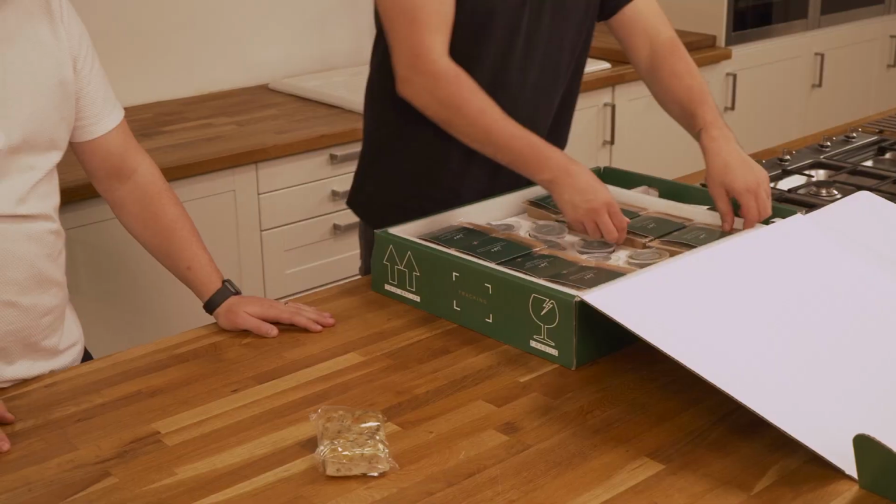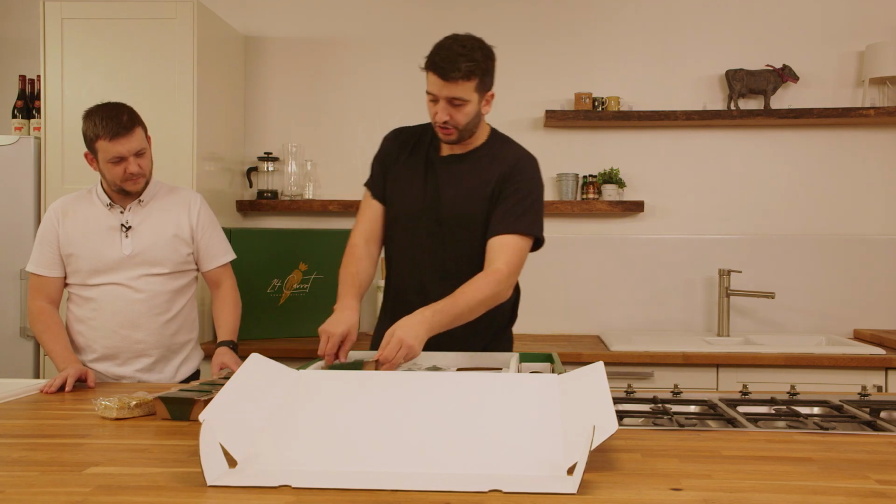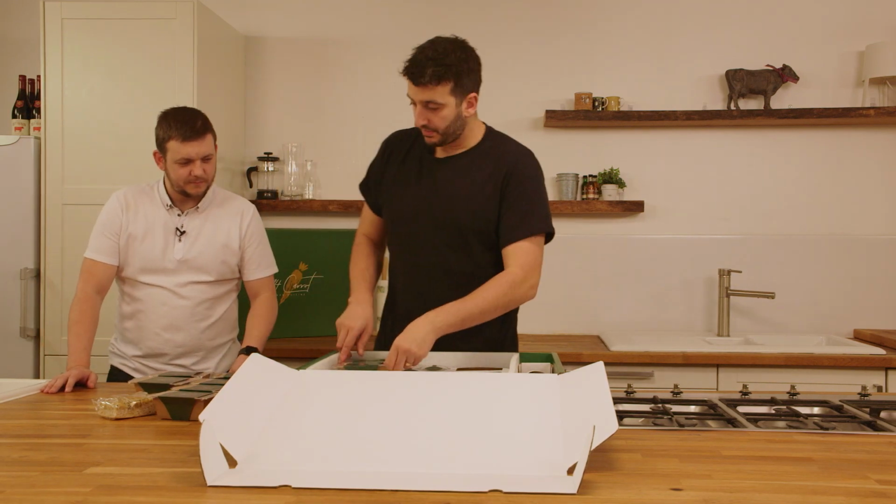The first thing to do is every box will have its own focaccia bread, and then it's to get all your dishes out, read your cooking instructions and organise them as best you can before you start.